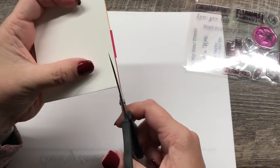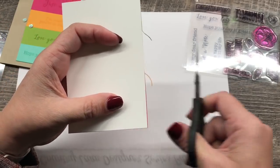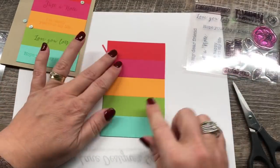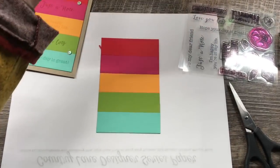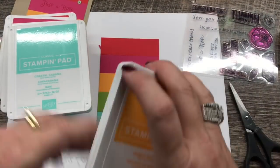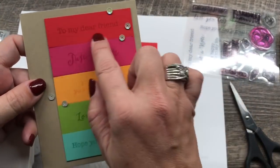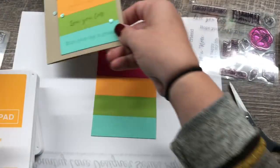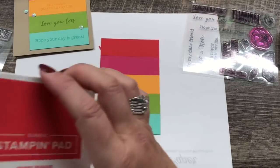Okay, now all I'm going to do with these is take the coordinating ink and stamp each one of them. So I really like this idea because, like I said, it's just so easy to create a really fun, happy card. All right, so let me pull my ink pads out quickly. And like I said, I've got all of these stamped images right from the stamp set. So to my dear friend, just a note, I'm happy you're in my life. Love you lots. Hope your day is great. Wouldn't that make you happy if you got that card? So let's quick stamp those down.